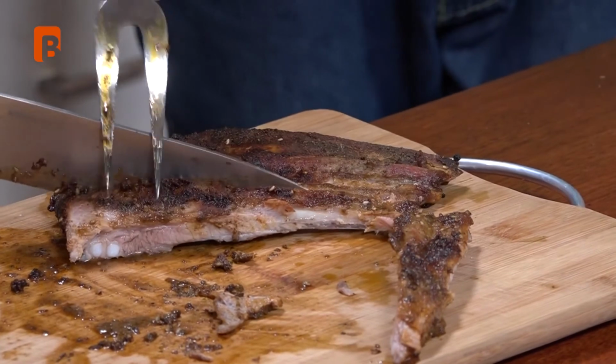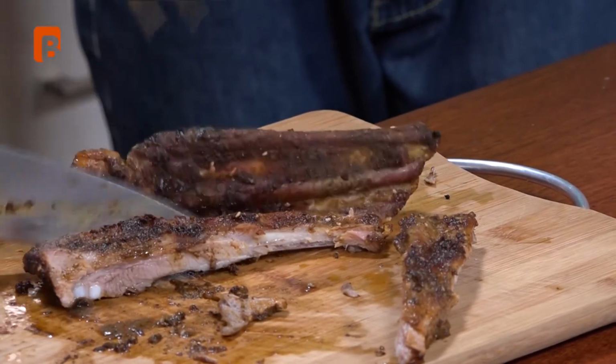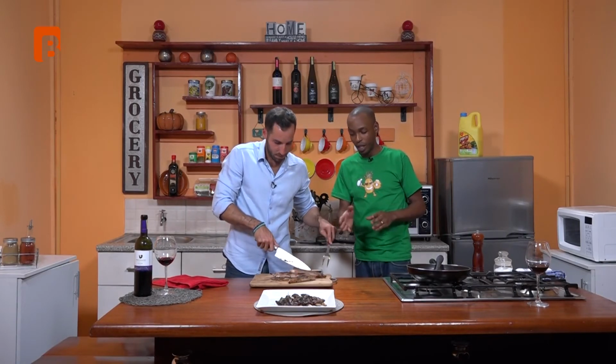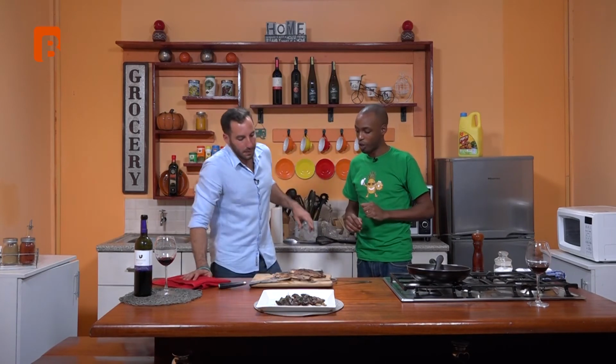And all you need to do is cut everywhere that you actually have two or three pieces of the bone protruding. Cut right in between and actually allow your knife to guide you. And as you can see, it will give you a nice, beautiful cut of pork.